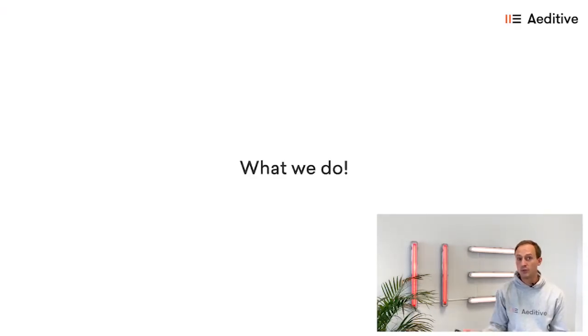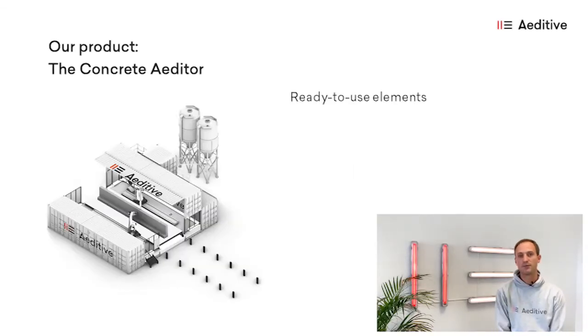So, what do we do to address the issues I just mentioned? At the very core of what we do is our product, the Concrete Editor. It's an integrated 3D printer for concrete, and it works for shotcrete. It outputs ready-to-use elements with maximum dimensions of 11 by 4 by 4 meters. These elements include the reinforcement, which is very special because we can do it in shotcrete. They include built-in parts, and they are ready to install.